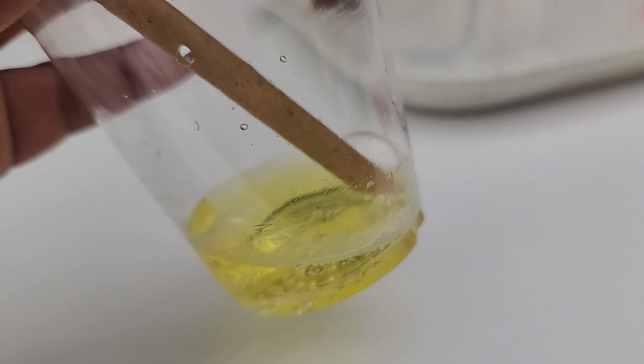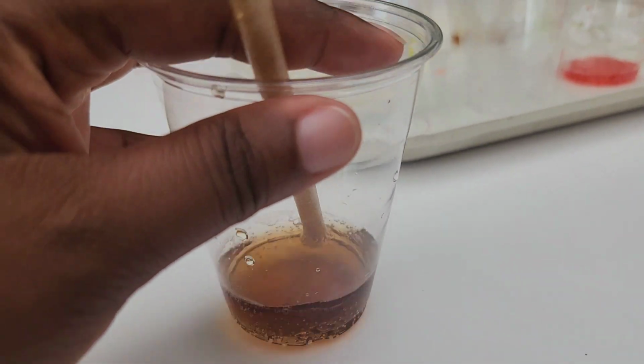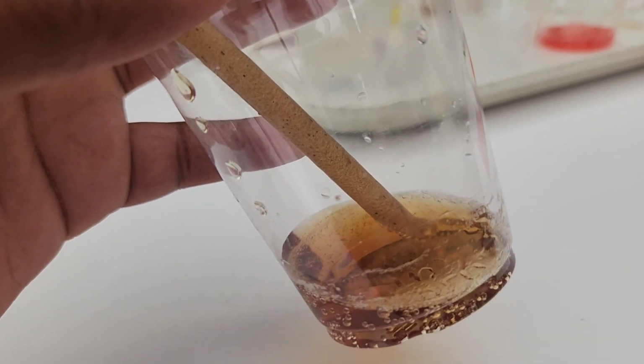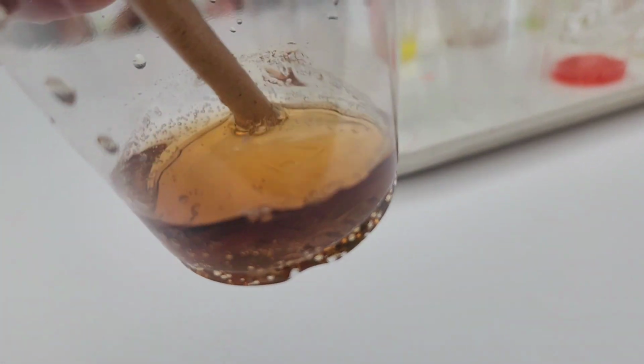And the last one is Fanta Sour Plum from China. This is probably the second worst one. This tastes like liquid barbecue sauce. I know, it has nothing to do with plums. I don't know why it tastes like that, but it's terrible. I'm sorry.